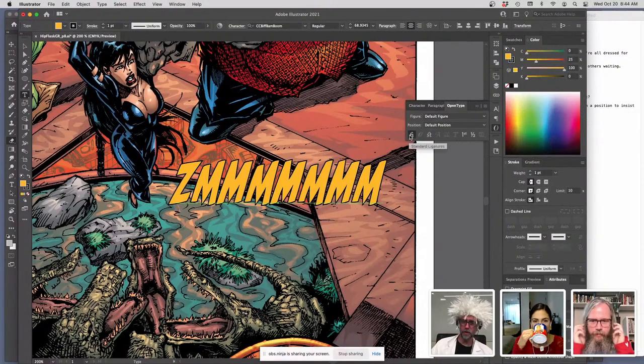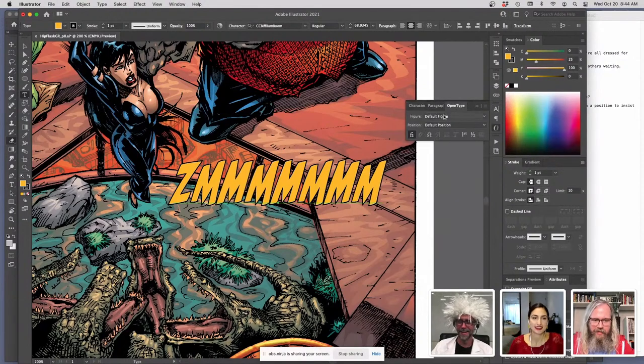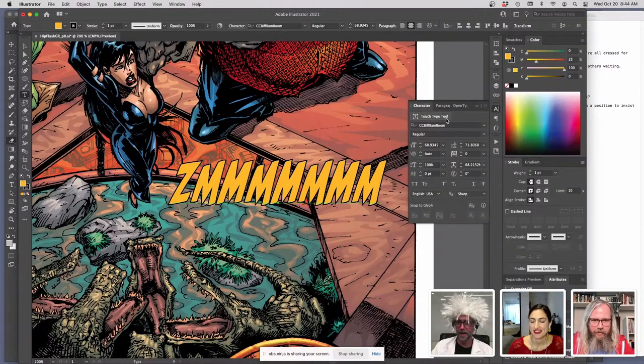And you can see this font also has the OpenType automatic substitution ligature, so it's popping in a slightly different M every other time. Ooh. So that's a little fancy tip there. It looks like it's dancing. You could do some animation. Get the soundtrack going.